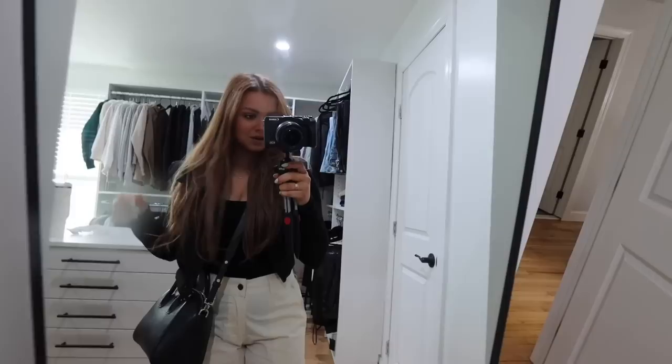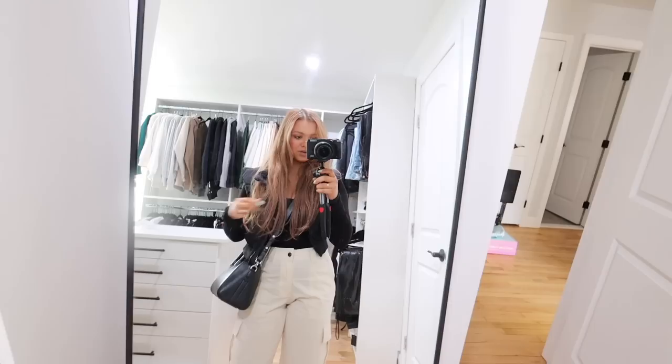I just threw on a little bit of Fenty lip gloss. I put a little bit of hairspray for my flyaways up top. Hair's not perfect. It could use some more curls, but we don't have time for that. So it is what it is.